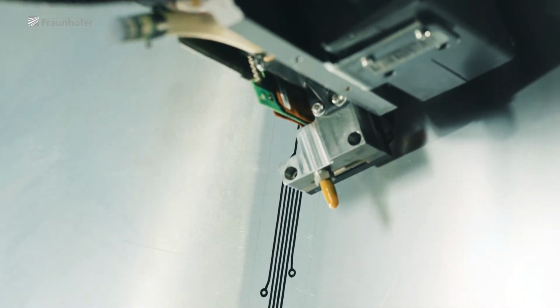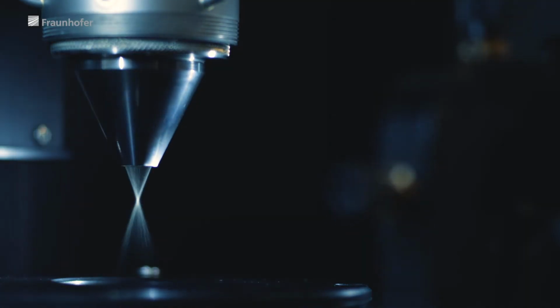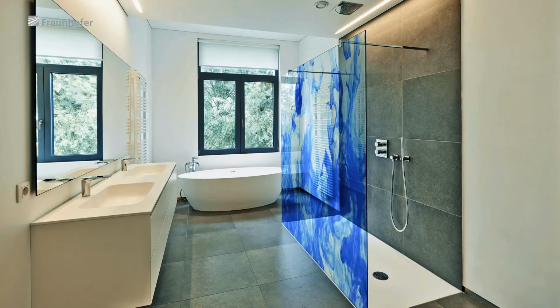By integrating digital printing and laser technologies into existing mass production environments, the new challenges can be easily mastered in the future.